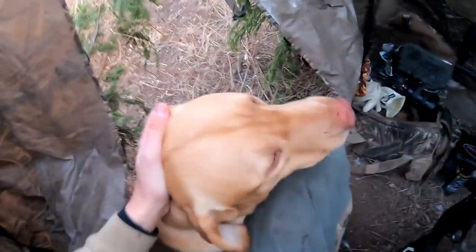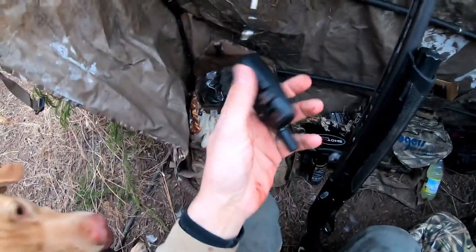That's a good dog. Well, I got the electric collar, the old shock collar on Fred yet again today. This is the fourth hunt, I believe, with him.